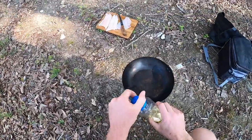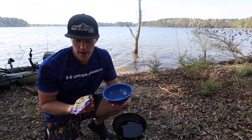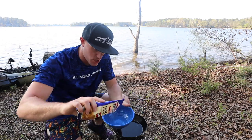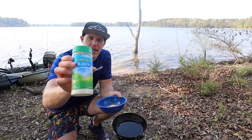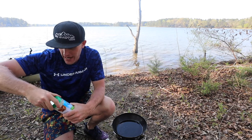First, we'll start by heating up some vegetable oil. There we go. Okay, so what we're gonna be doing is frying our fish today. And I have some regular Louisiana seasoned crispy fish fry. So we're gonna just put a bunch of that into a bowl. We're gonna add some Hidden Valley ranch seasoning. I've wanted to try this for a long time and I'm finally getting to it.